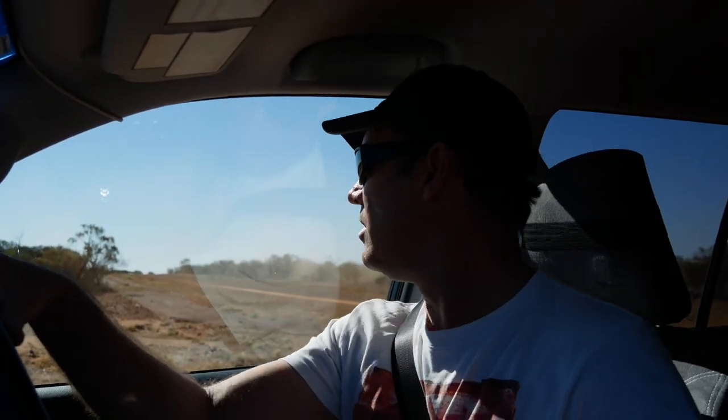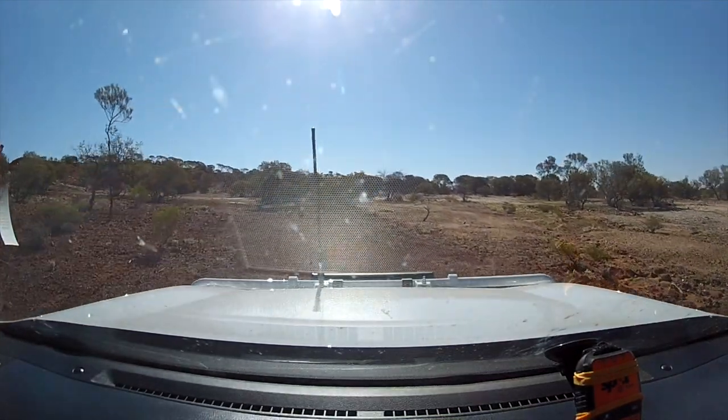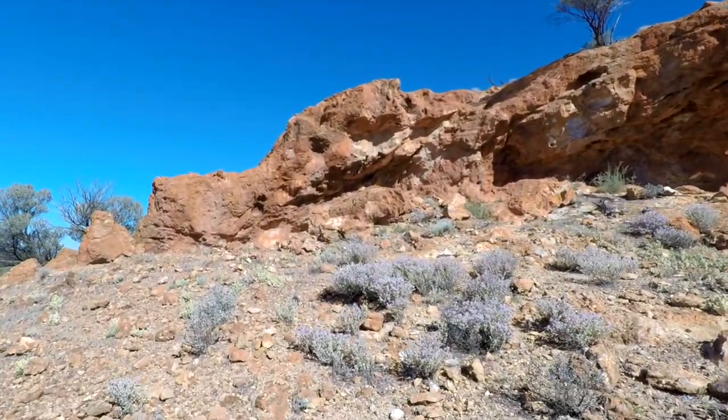So we just saw this lot of caves in the bush here, and there's a track in there, so I'm just going to wait for the other guy and we're going to go and have a look. So let's get up on top of this rock somewhere.